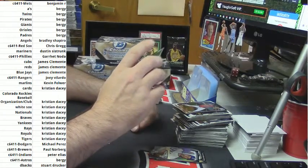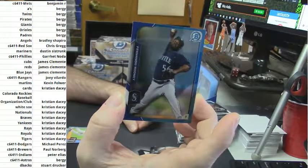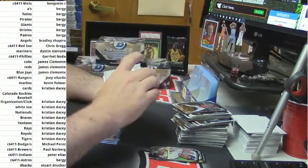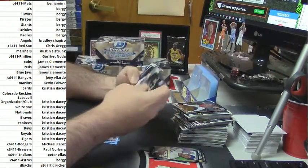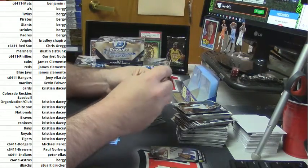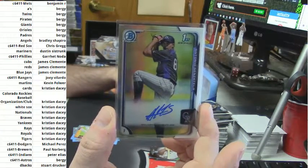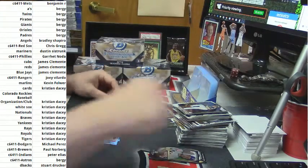A Fernando Rodney Blue. Listen, I don't know enough about this stuff for you to know if you're being serious with me, or if you're not. No, this was a while ago. Antonio Senzatella, refractor auto. For the Rockies. For the Colorado Rockies baseball organization / club.